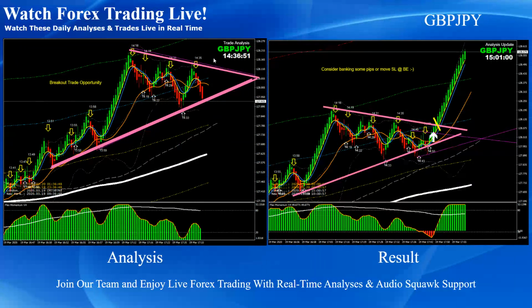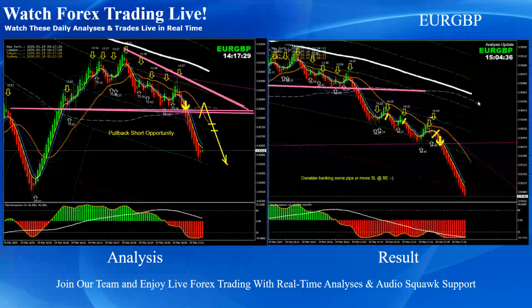Pound yen, pretty straightforward. Price developed another triangle pattern, you can see. I said to the guys, if another candle is going to break, then we should be looking at this low. As you can see, we haven't seen any candle. As soon as the price broke on this one, momentum was bullish. I said to the guys, it's time to open a trade. And as soon as the price hit the first level, I said to the guys, it's time to bank some profit on pound yen.